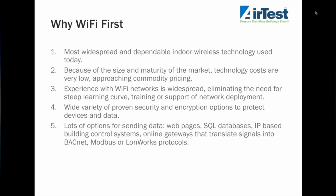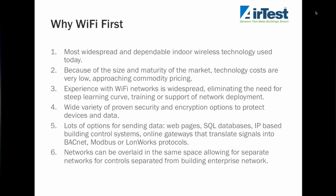Also, the nice thing about Wi-Fi is there's a ton of options for sending data and communicating with the sensors, and that includes sending data to web pages, to SQL databases connected to the internet, or even using IP, meaning Internet Protocol-based building control systems or online gateways that can translate signals from the sensors into BACnet, Modbus, or LonWorks protocols. As a result, there's just a lot of options for connectivity when we utilize Wi-Fi.